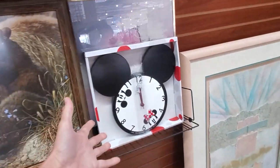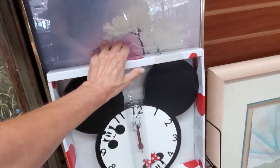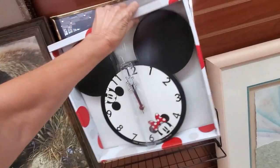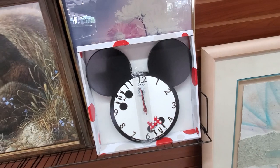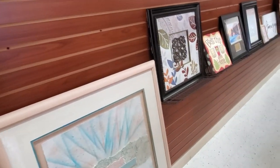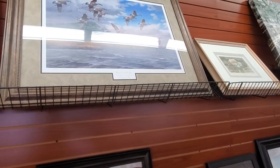And then there's a Mickey Mouse clock, which, if I lived here, I would probably pick up. Because, well, it's $12.50. I'd look it up. So, instead of doing a recap on this video, because I'm really not buying much, I'm just going to add these values in of some of the stuff that I'm seeing as I go along.